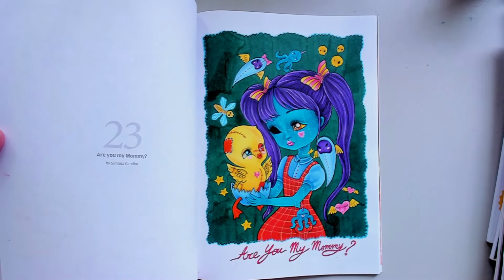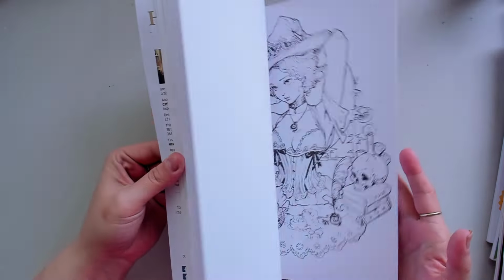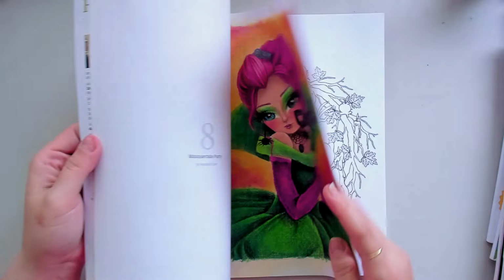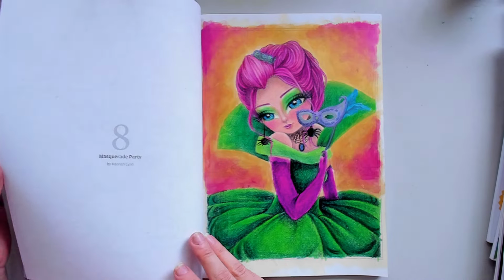This one is by Simona Candini, and again is alcohol markers. Looks like Prismacolor for the shading and a bunch of Posca detail work as well. Super cute page. And then this one was my first ever Hannah Lynn page.